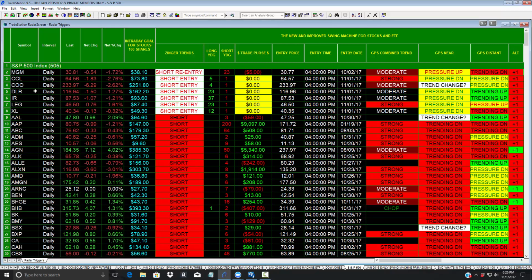We can even sort them in alphabetical order, but we're going to start on the dark side. When it lights up white, it gives an indication on a daily basis of a short entry. It'll need to be confirmed tomorrow, but it gives an early heads up. So it's either a short re-entry or short entry, or the trend is established and confirmed short.